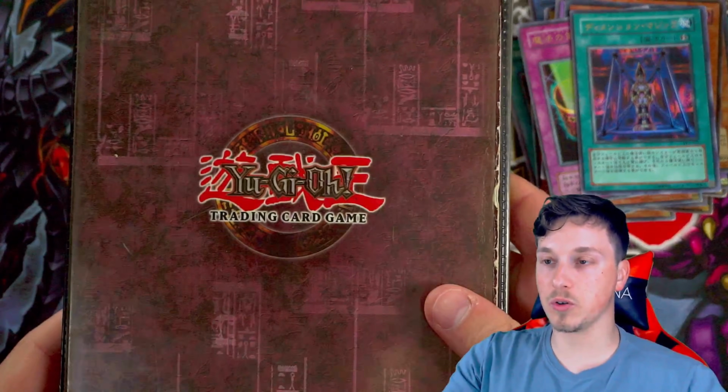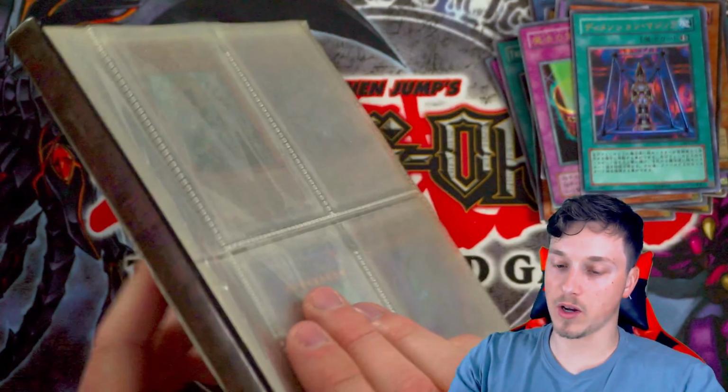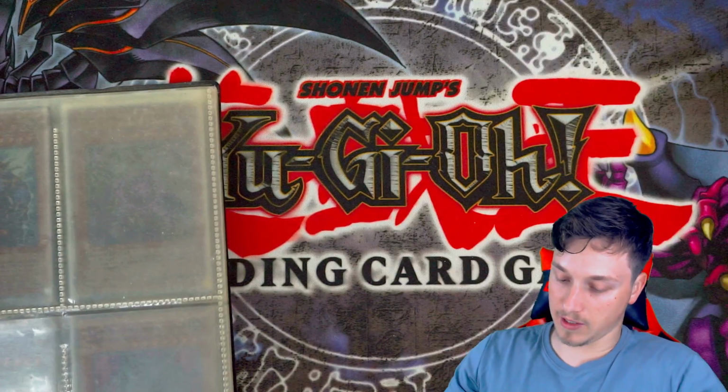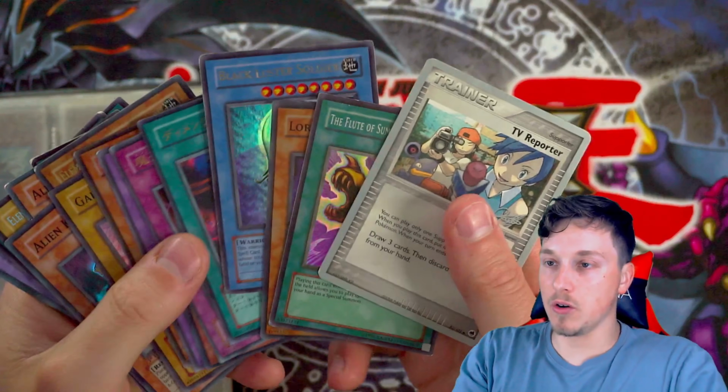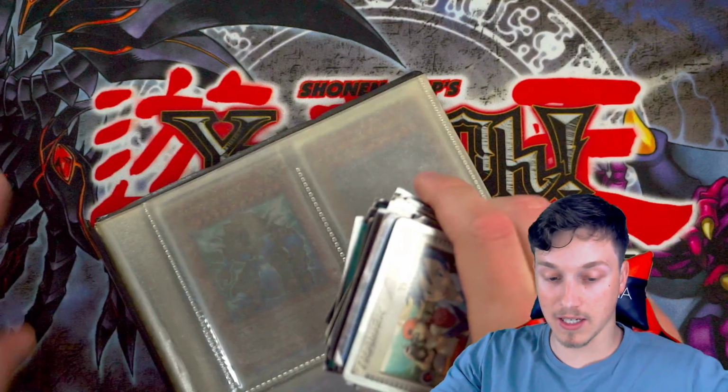So, guys, this is literally a binder, an old school Yu-Gi-Oh binder. Probably had the Kaiba or Yugi front cover as well, but that's been snapped off. Really cool collection that we've just picked up there, like a really load of cool cards. Let me know your thoughts on those down in the comments. I'd be excited to see what you think of those.